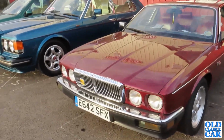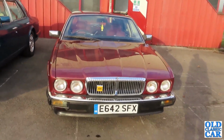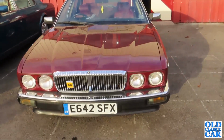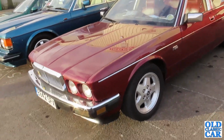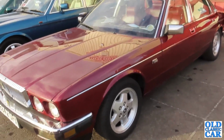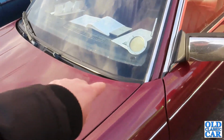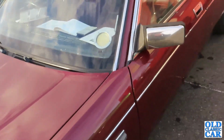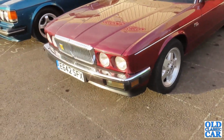There's the front view of that XJ40. I meant to do this before, but I got a bit distracted by an Americana over there. But yeah, this is a really sound car. I mean, they haven't really survived in huge numbers. Rust being the usual killer of any car of this age, really. And these are particularly prone to rotting on the bulkhead behind here, sort of down in this area when you open the bonnet. They're very prone to rusting, so to see one that's in such well cared for condition is really quite nice.